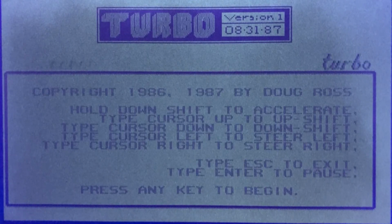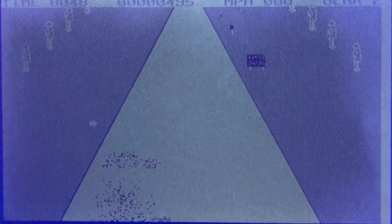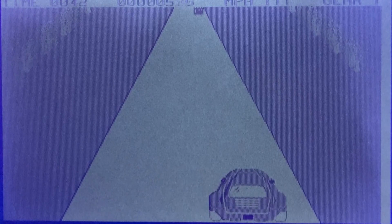Now we'll look at something definitely from computers of this era, a game called Turbo. Classic sort of dodgem racing game. Whoops. Pretty difficult again to see what you're doing in this game. Once it gets up to a reasonable speed, yeah, you won't get much chance.